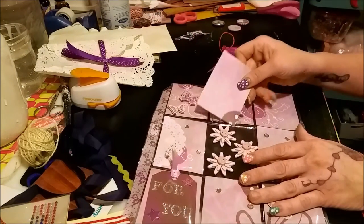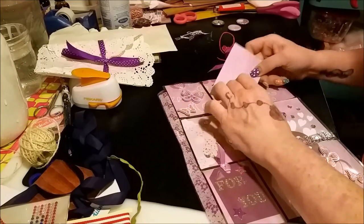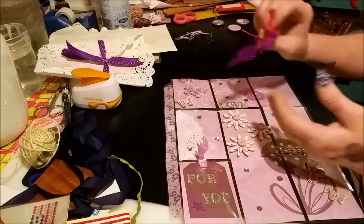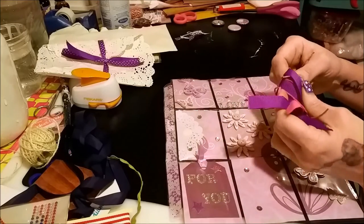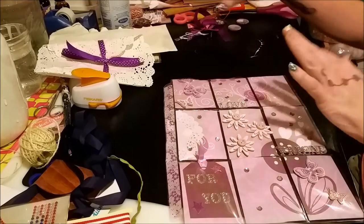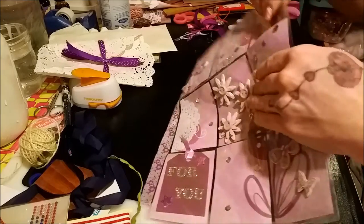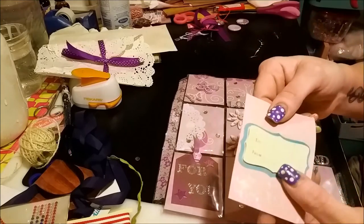And then there's the purple patterned paper. If I can get it back in there. Come on now. And then she gave me some random ribbon and some pink twine. Ooh, I like it. That's pretty. I'm going to leave that out. I'll worry about putting that back in later. And then I think we decided that was the... Nope, that's just a tag. And she put a tag on the back.